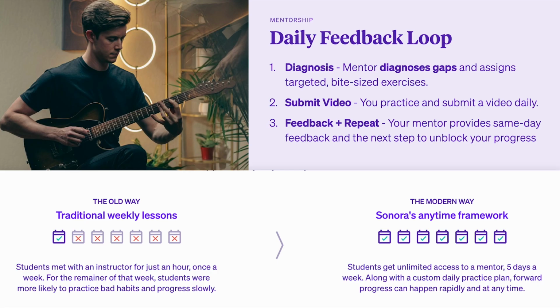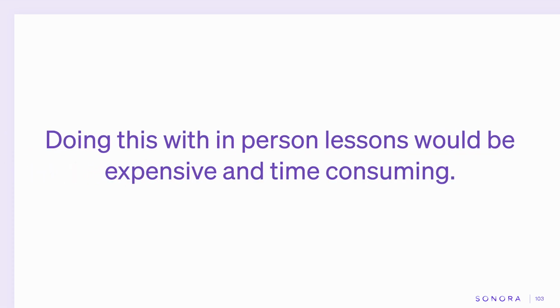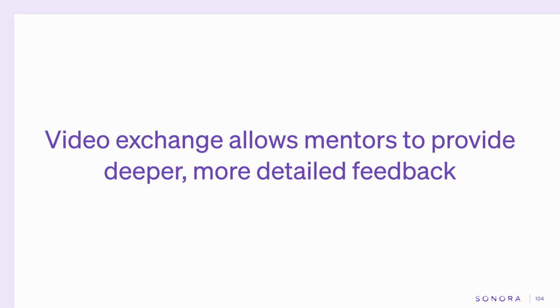We have found over the years that this daily cadence not only provides amazing accountability for students, but it also allows them to progress 4 times faster than traditional methods. And it's a major reason why our students reach fluency in a matter of months instead of years. This is also one of the superpowers of online education. Trying to do a daily feedback loop like this in a traditional one-on-one lesson would be prohibitively expensive and time-consuming to pull off. Our video exchange system allows mentors to provide deeper, more detailed feedback and address subtle nuances that might be missing in live sessions.